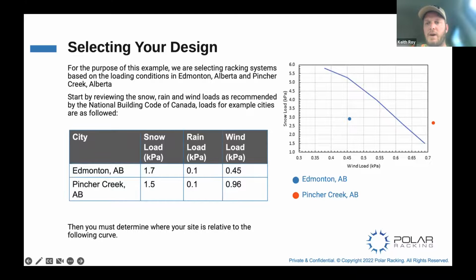In Pincher Creek, the snow load is just below 3 kPa, but the wind load is over 0.7, outside the graph completely. So Pincher Creek is one of the only places in Canada that we will not supply the CoreFlex system to, just because of the requirements for it. You can also use this exact same table to figure out your embedment requirements for your foundation. Okay, the next page, please.